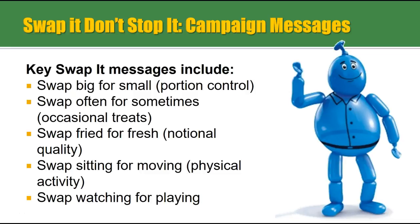Swap sitting for moving, so increasing your physical activity. So rather than staying at home watching TV, go for a walk around the local park, and swap watching for playing. So rather than watching sport, why don't you actually go out and play some sports?